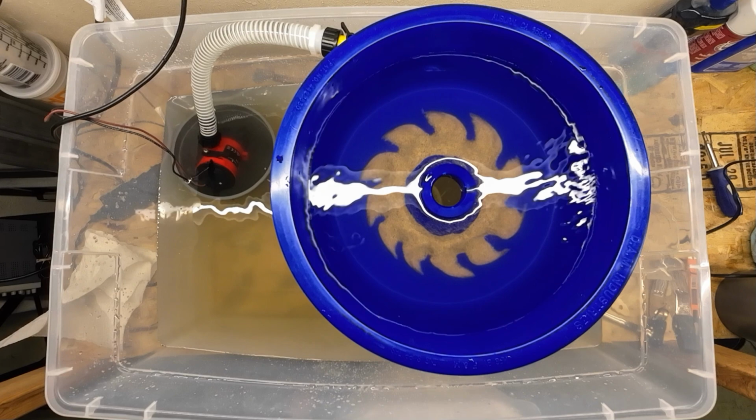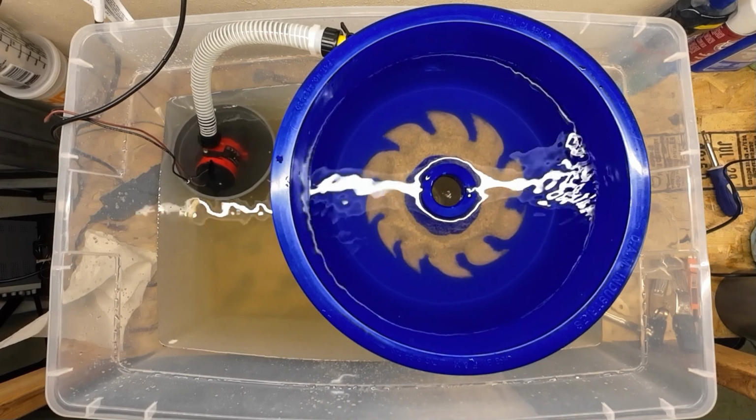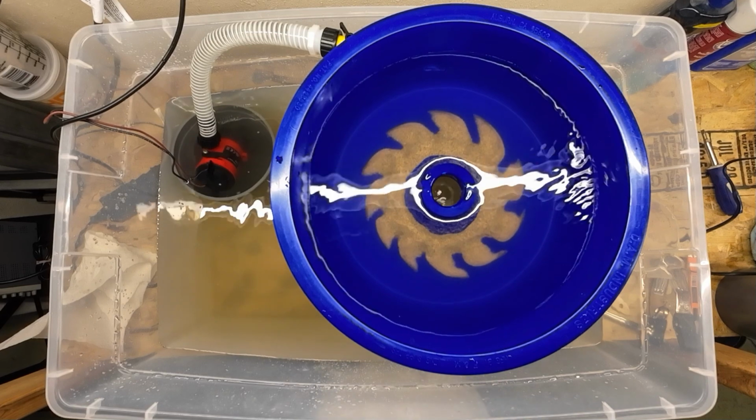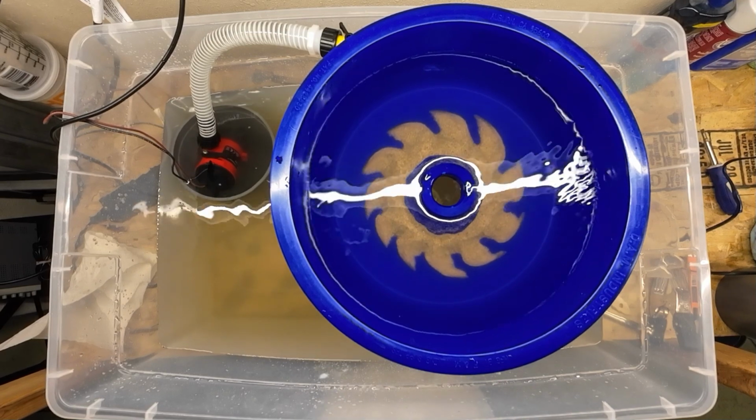And one of the benefits, of course, of the blue bowl is that you're supposed to be able to walk away from it. So I'm going to walk away and just let it run. I'll be back to you guys when I come back and check it out the next time.